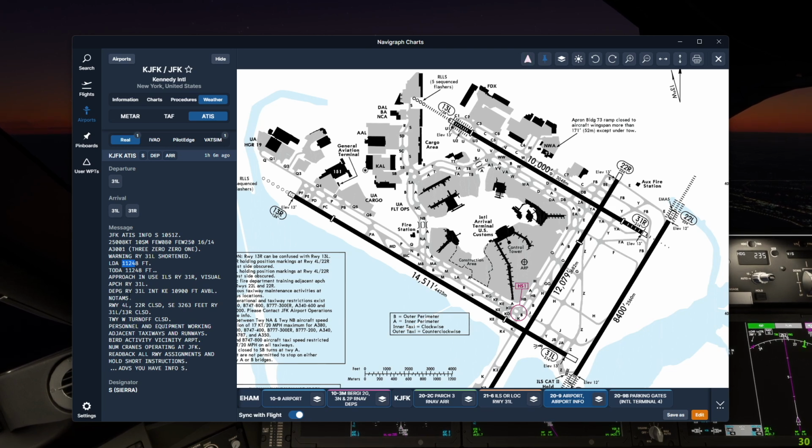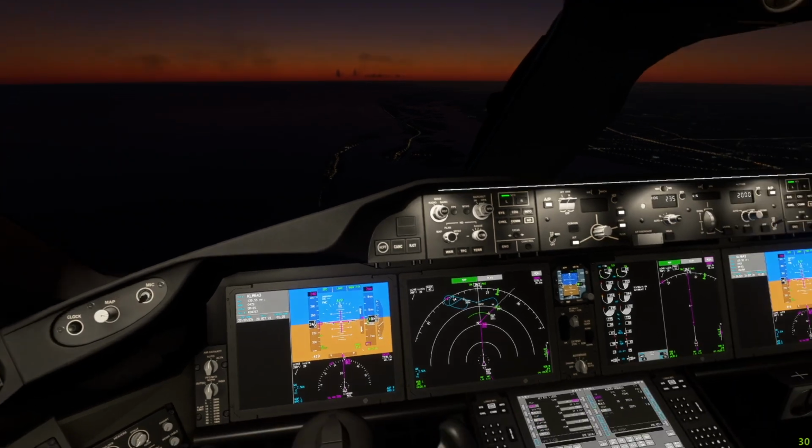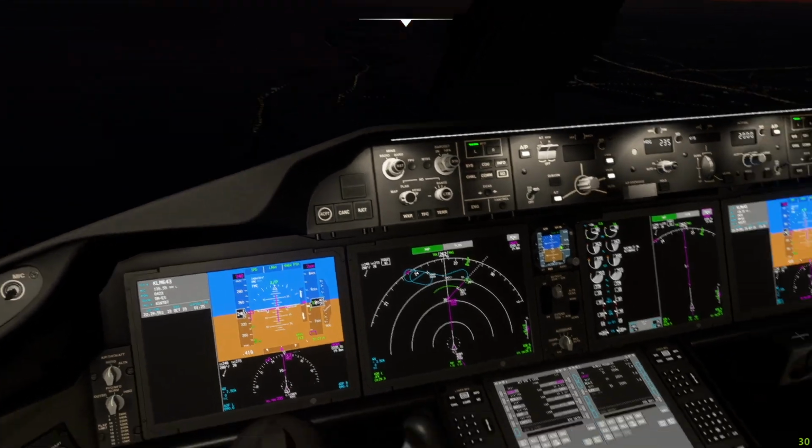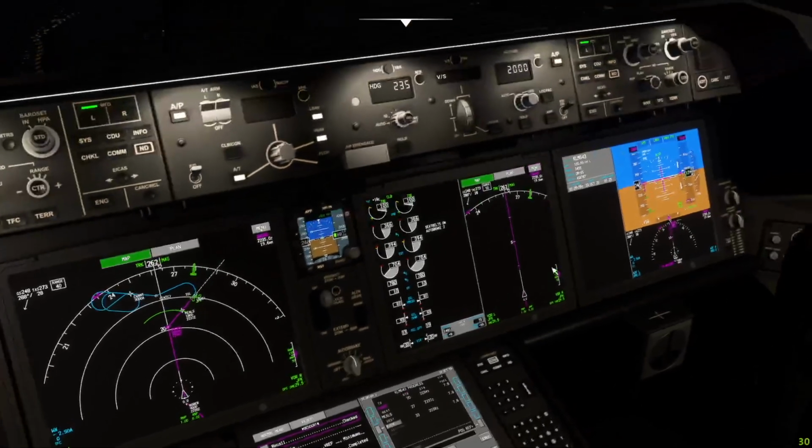Okay, visual approach 3-1 left. And then there's also, okay, that says something. Intersection Kilo Echo is here, so maybe the beginning is closed a little bit. Okay, it's not going to be super relevant for us here in the sim, so let's not spend too much time on that. Some checklists we need to complete as well.